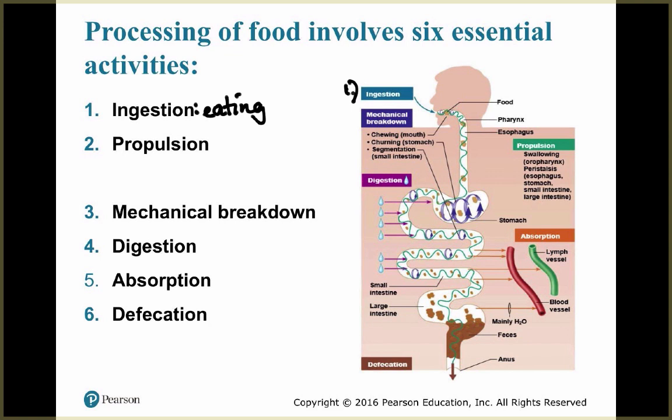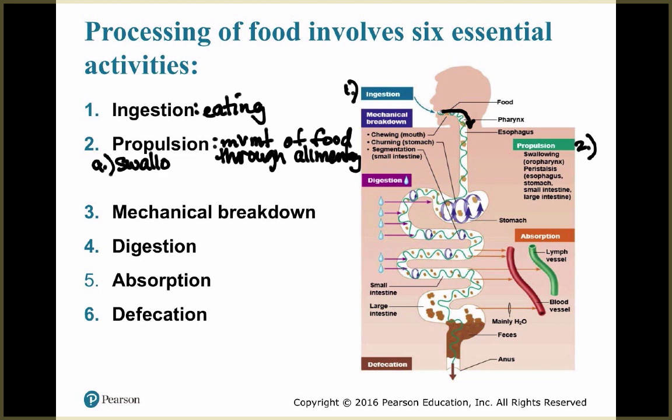And then number two is propulsion. Propulsion is the actual movement of food, and this involves it going through the alimentary canal. So you can see here, it's talking about the movement going through that tubing there. It's composed of basically two parts that we're going to focus on here: swallowing and peristalsis.